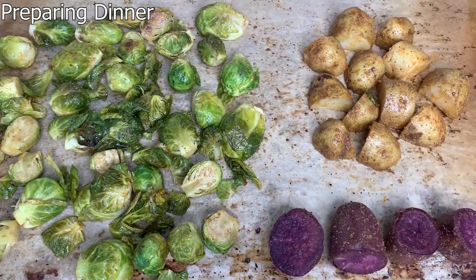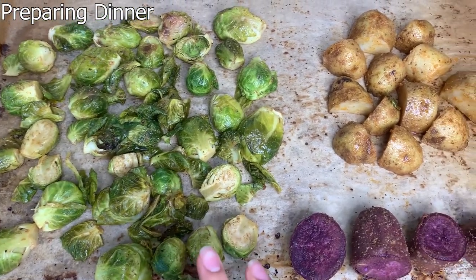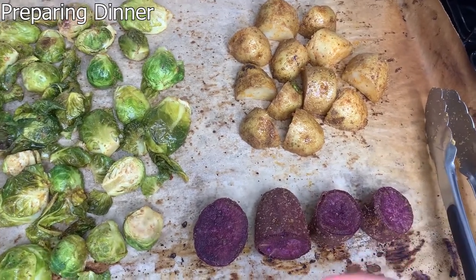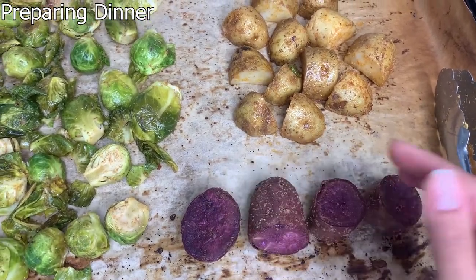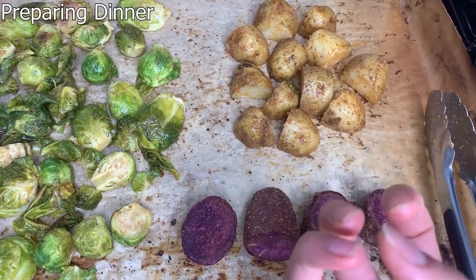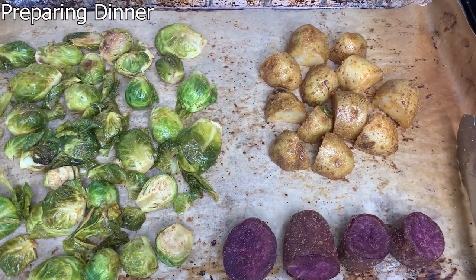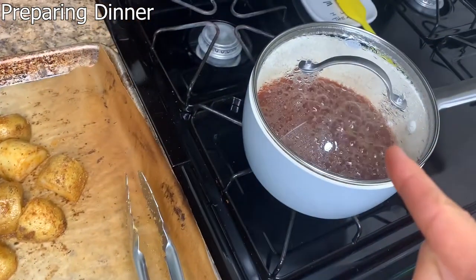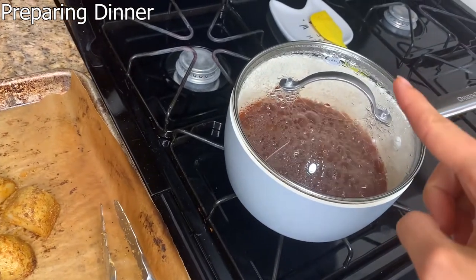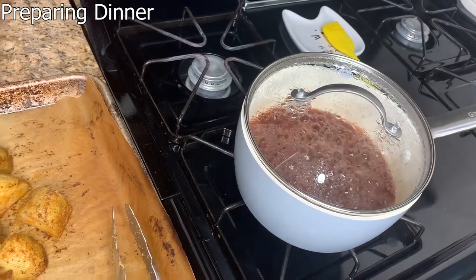Now it depends. If you don't want them too crispy. I like my Brussels sprouts very crispy because I like the crunch, and the potatoes are good too, more crunchy. Purple potatoes I like to cover a little bit with aluminum foil, so it keeps them a little bit more soft and not too much like a fry texture. And there I have my rice already boiling, and I just leave the lid a little bit open so the air just goes a little bit out.